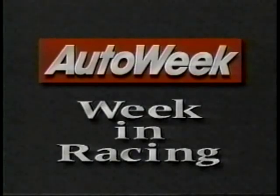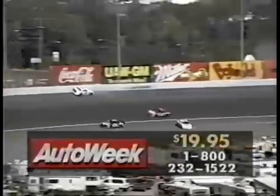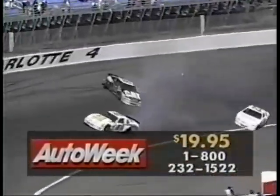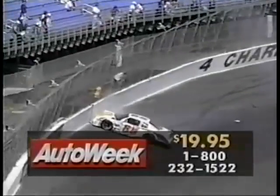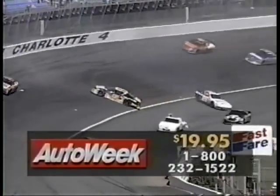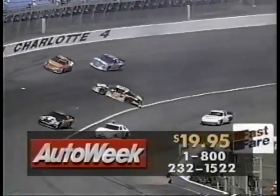Now Auto Week presents the week in racing. The attention was on the NASCAR Busch and Winston Cup races last week at the Charlotte Motor Speedway. That accident involving the car of David Green and Shane Hall in the 85, number 1, sent Green to the hospital for a checkover and then took away his point lead, handing it to Randy LaJoie in the Busch Series.